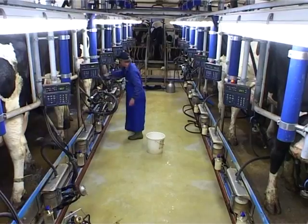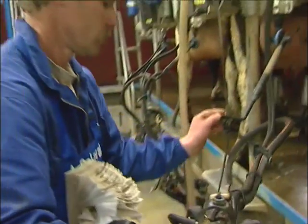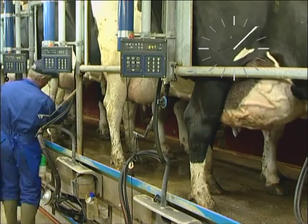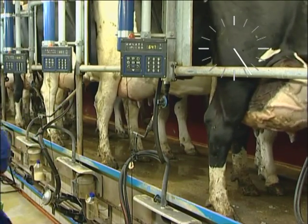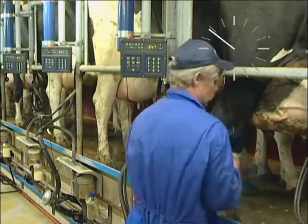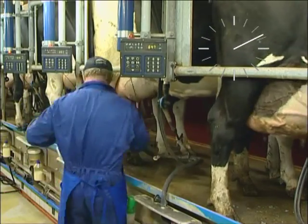Sture Philipson lives in Frøvik near Mullsjö. He milks his herd of 80 in a herringbone parlour with 2 times 8 stalls. Compared to the tandem parlour, the difference here is that 3 or 4 cows are prepared at the same time. This is a manageable number of cows to stimulate, and the cows have at least a minute from the first teat contact until it's time to attach the cluster.